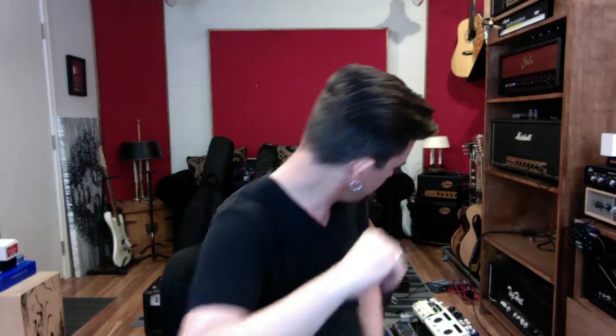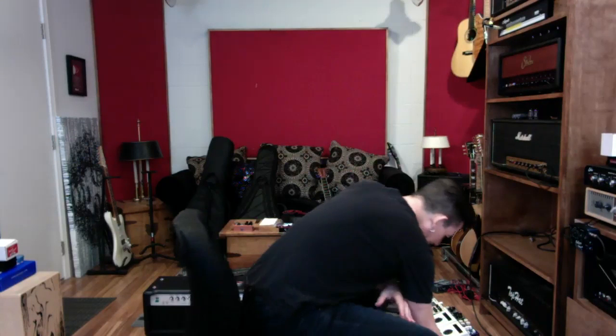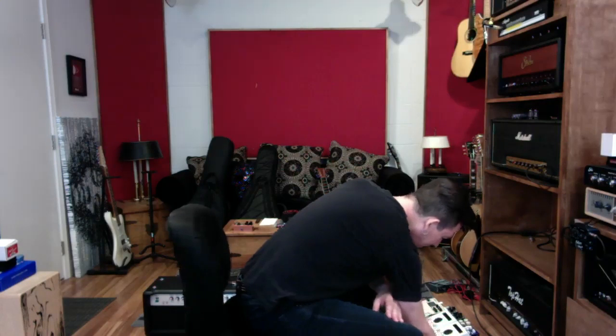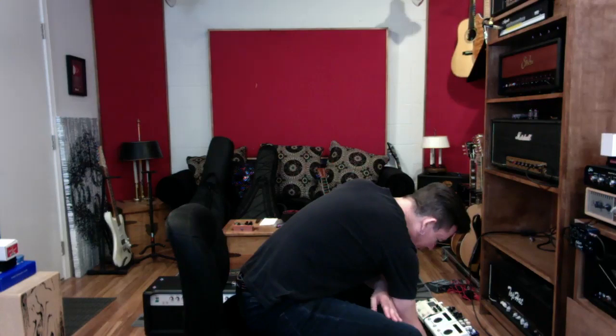The way I set up mine is, generally speaking, let me take a look at it here. I have the level knob up around 10 o'clock. I believe that's the level knob. And then the ramp knob is around 11 o'clock. The level knob affects the output of the thing, and when that harmonic comes in, it can really be loud if you're not careful. So start with the level around 9 o'clock and then turn it up from there a little bit.